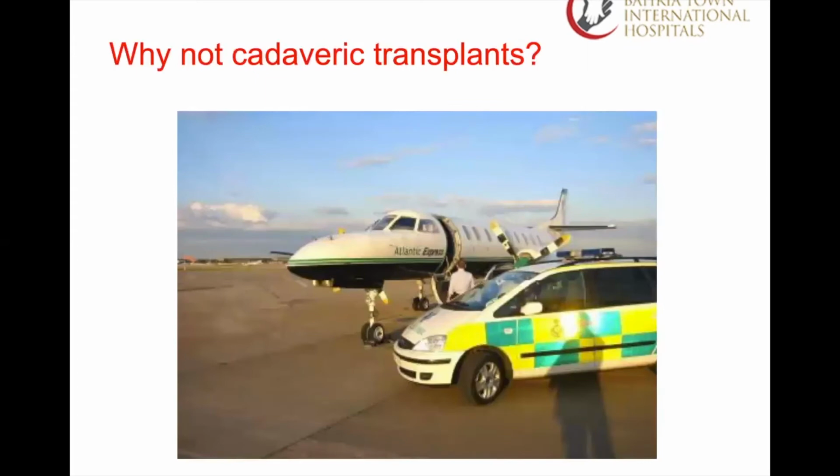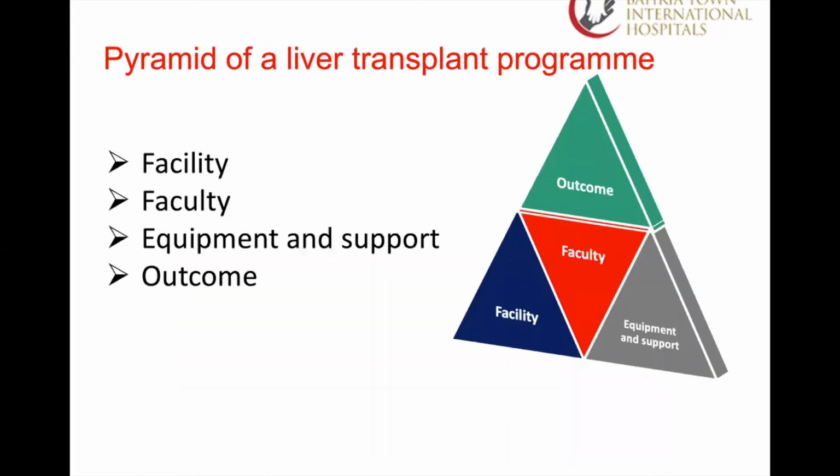Cadaveric transplantation requires a lot of infrastructure and logistic support which doesn't exist in our country, and that is why we have to rely on living donor liver transplantation, which is technically much more complex and challenging. So it is crucial for the success of a living donor liver transplant program that you have suitable facility, trained faculty, and all the necessary equipment and support available. Only then can you have excellent outcomes.